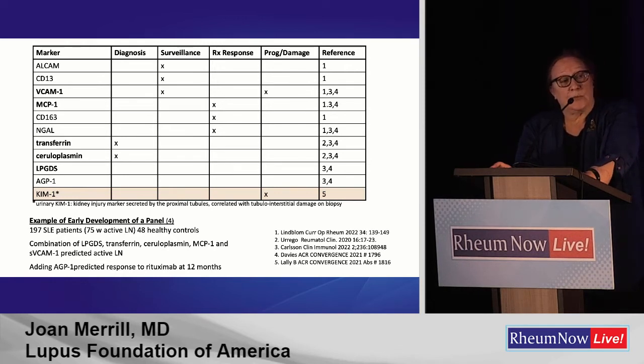But there was an example at last year's ACR meeting of an early stage in the development of a panel. And here, 197 lupus patients, 75 of whom had active nephritis, were studied. And then there were 48 healthy controls. And they made a combination of those markers that I have in bold here. And that was their panel.